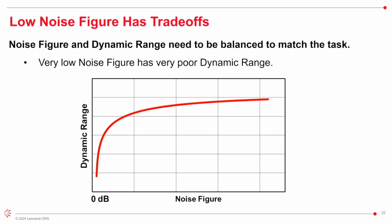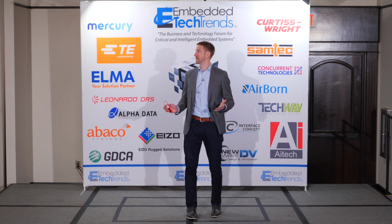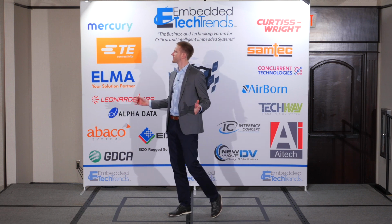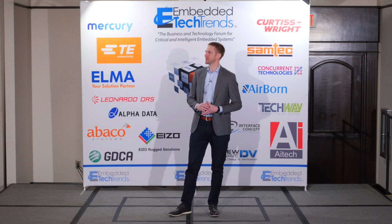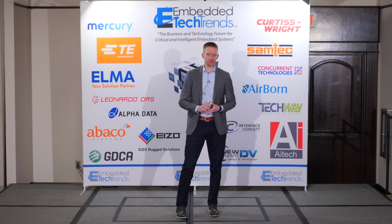Now, you'd be like, all right, I just want the lowest noise figure because that's a direct proportion on your sensitivity. But like much things in life, it's a trade-off. So very low noise figure is going to have a very low dynamic range. You can see the cuff. So you want to tend to be right on that elbow. And notionally, rule of thumb, we're in the 6 to 8 dB territory for a wideband receiver radio. You can go higher or lower, but that's kind of what you're shooting for.